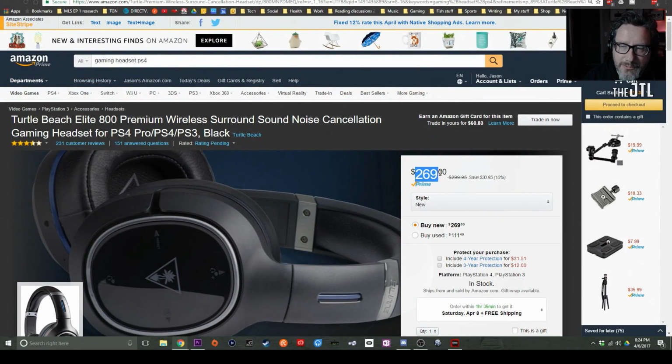The Elite 800 were really a good sounding headset and worth considering for $269. They again were $299 when they first came out, and they've come down in price.